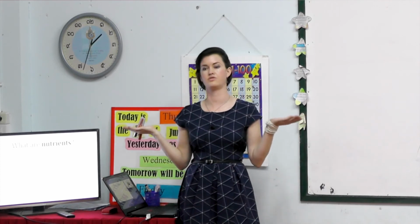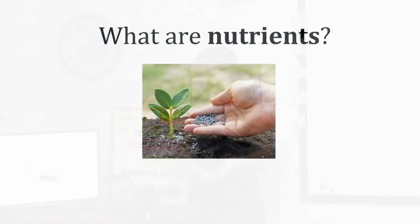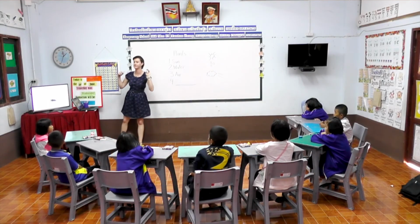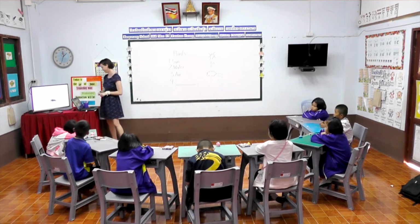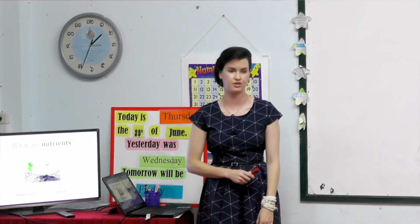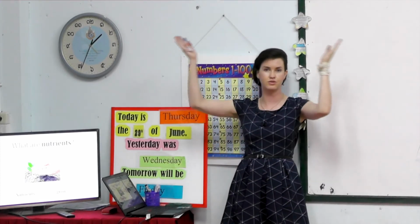Great job. What are nutrients? Nutrients. They help a plant grow. Nutrients are what helps a plant to grow. So when a plant is very small, it needs nutrients and it will grow. Good. Nutrients help plants grow. Good job. And people need nutrients too. We get nutrients from the food we eat, from the water we drink. That helps us to grow.